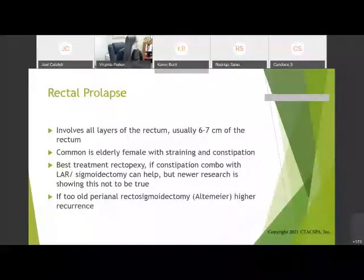Rectal prolapse involves all the layers of the rectum for a full thickness prolapse. That is key. Usually 6 to 7 centimeters, common in elderly women with straining and constipation. Best treatment is a rectopexy, obviously either laparoscopic or open. If they have severe constipation, you could offer a sigmoidectomy or an LAR with it. There is a lot of new research saying that does not benefit the patient, but they may ask you that.